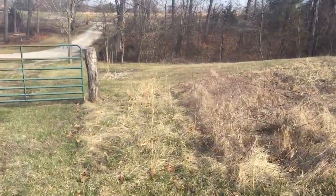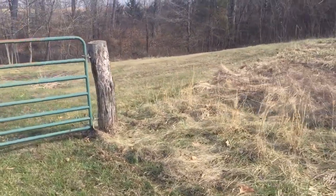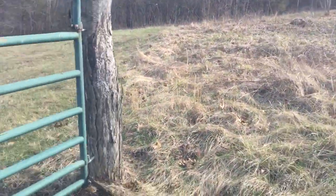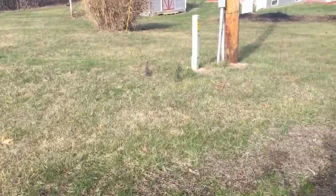But from the gate up, I'm going to do more split rail cedar fence. It's going to be nice. Get this thing done. But back to what I planted. Sorry, everybody. This is just for me.